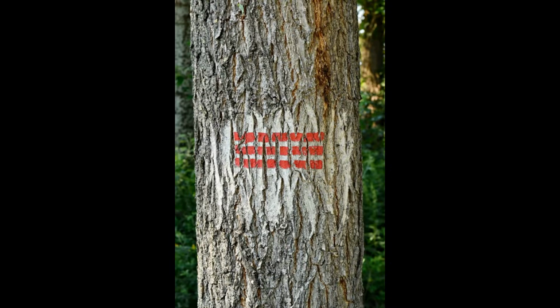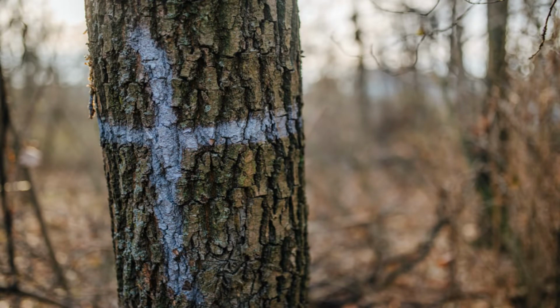Whether you are strolling along a city sidewalk or hiking somewhere deep in the forest, you may occasionally see paint marks on tree trunks, or even a metal band now and then. Those paint marks are codes used by forestry workers and contractors to pass along a range of messages, from which trees to cut down to which ones need treatment for disease.